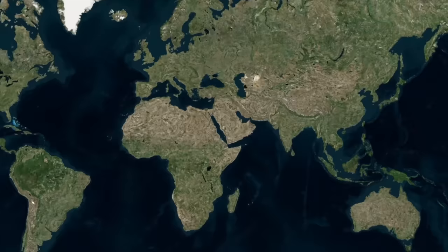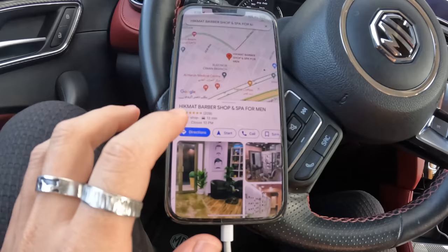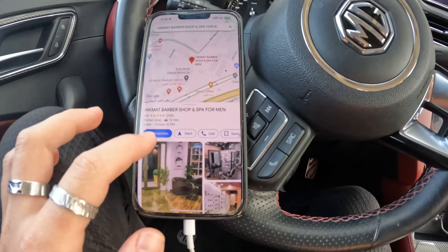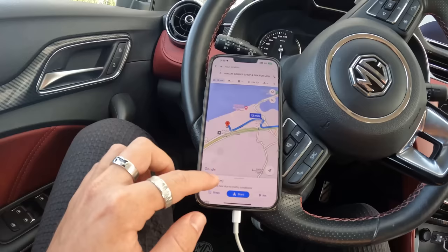So I actually looked up the most highly rated. It doesn't necessarily mean it's the most expensive, but I'm assuming this is the best barbershop in terms of customer rating. I looked through a bunch, and this was one that I came across, called the Hikmat Barbershop and Spa for Men. It's about 13 minutes away, and it seems like it's open all day. We're right near Corniche Mutra, and we're going to be cruising over into downtown Muscat, I think. That's where we're going to find a very nice barbershop. So let's head over there and get this fresh cut and beard trim done.